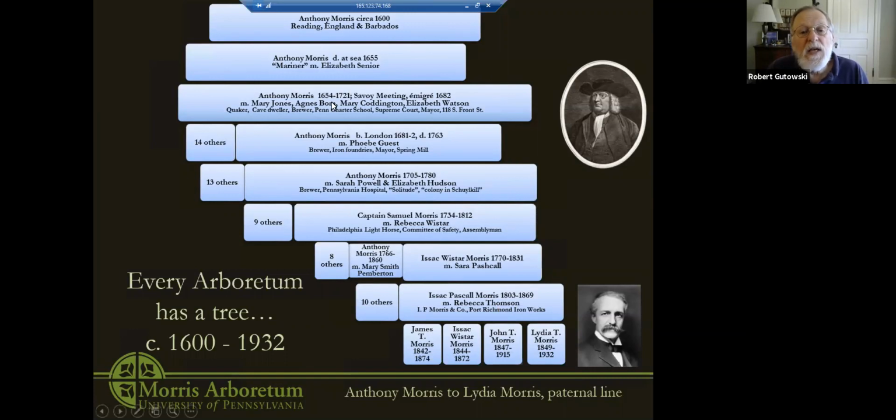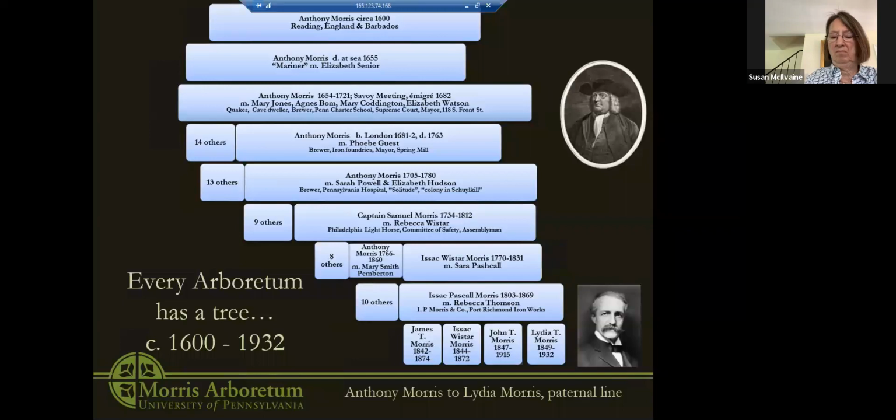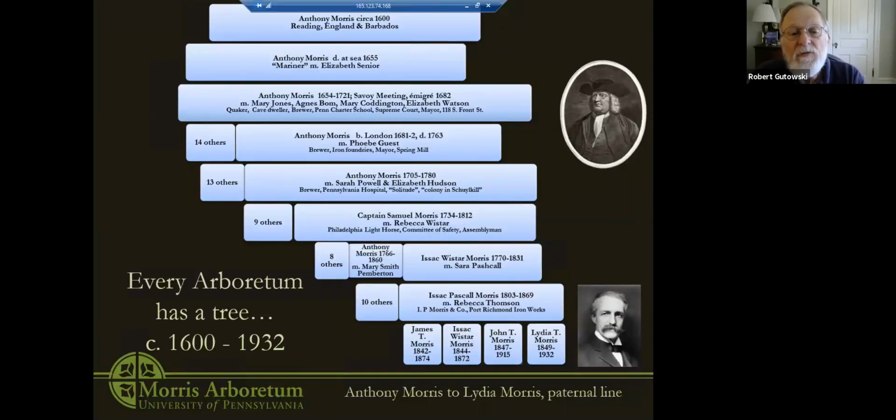And look at this guy. Anthony Morris, who was the first emigre to North America. This is the Anthony Morris that was the first one to come here to Philadelphia at the time of William Penn. He got here before William Penn, actually. And look at this. He married Mary Jones, Agnes Baum, Mary Connington, Elizabeth Watson, not all at the same time, but there were 15 children from that group. So this was pretty busy.